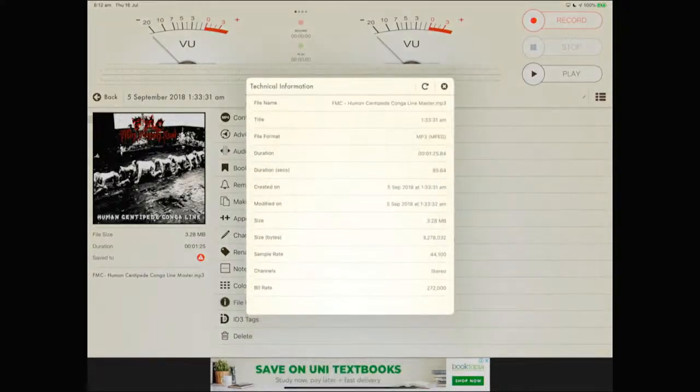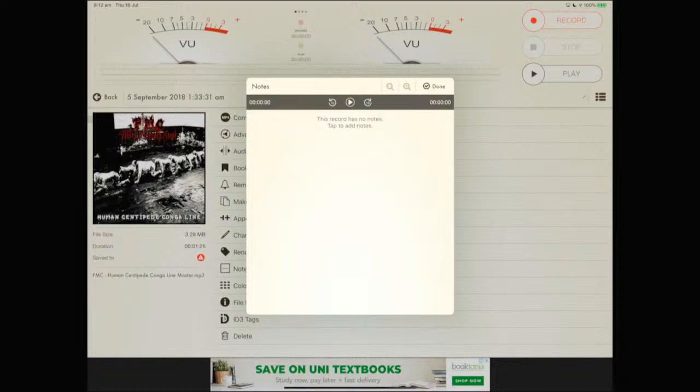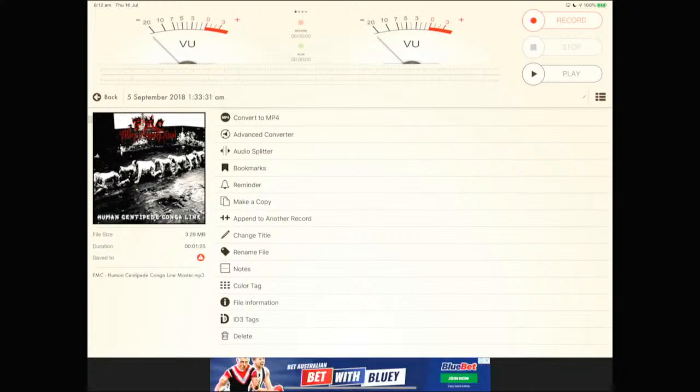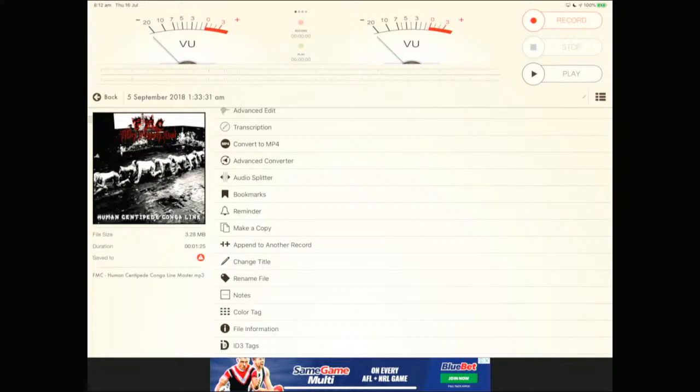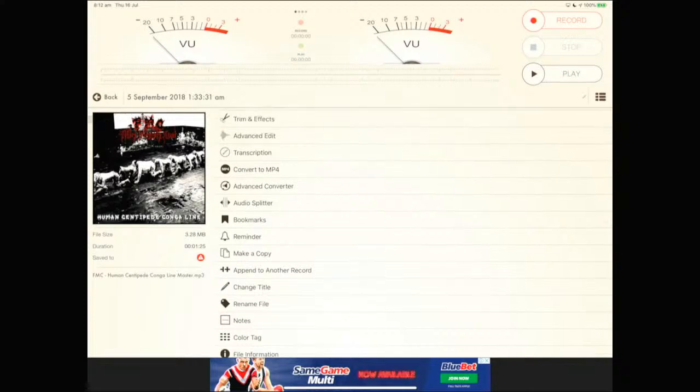I mean, that's pretty cool. You can give color tags. You can add notes to your files, and this all goes onto the metadata. This is some pretty full-on awesome stuff. A lot more advanced than Apple's Files app. And Apple's Files app pretty much does all this stuff, this is just a bit deeper than all of that. So you can rename your files, change titles, make a copy. You can add reminders to this and bookmarks.